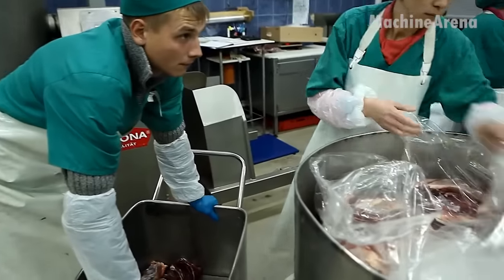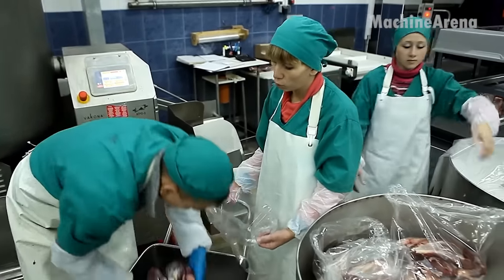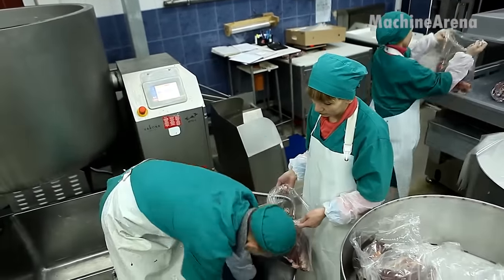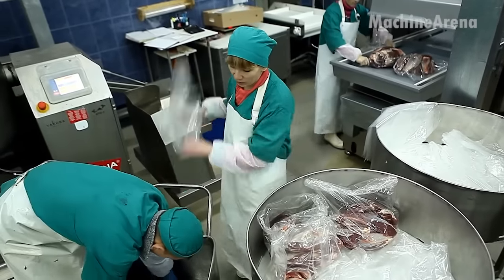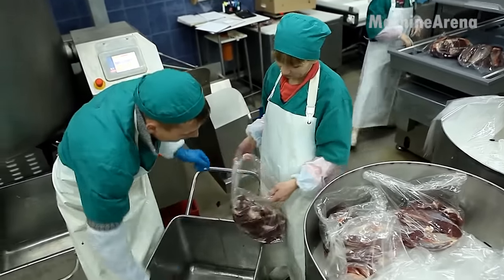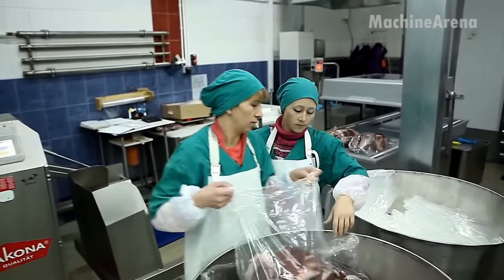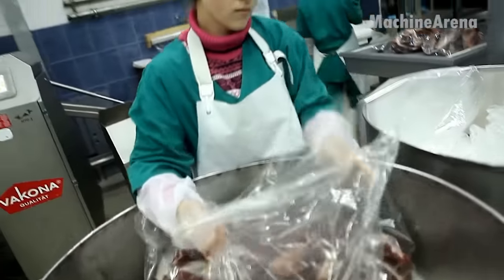Once the products are securely packaged, they embark on their journey to various destinations. Distribution channels are intricately connected, delivering the packaged meat to retailers, restaurants, and other stores. The efficiency of this distribution network is crucial in maintaining the freshness of the products, as timely deliveries play a vital role in meeting consumer demands.